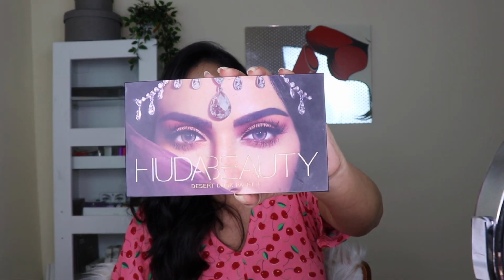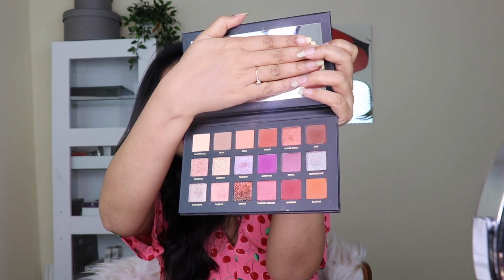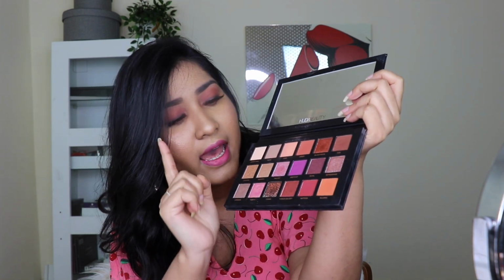Okay, the first palette which I totally love is the Huda Beauty eyeshadow palette guys. So this is the Desert Dusk palette, and let me just show you. So these are the shades. Just see how gorgeous these shades are. So over here you have beautiful matte shades, and also beautiful shimmer shades, which complement the Indian complexion so well. Not only the Indian complexion, it works with every complexion so well. So this is a very good versatile eyeshadow palette, and the best part about this is that it has got good shimmer shades and also good matte shades.